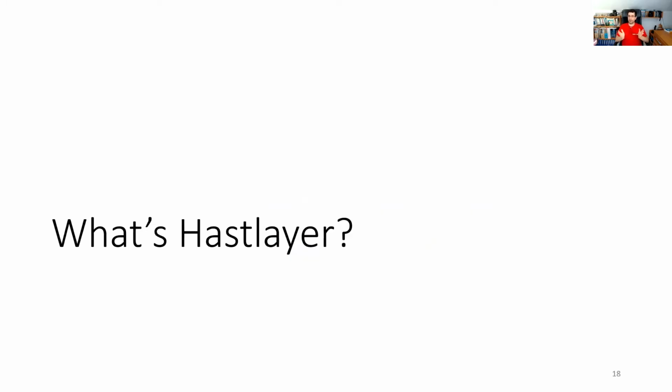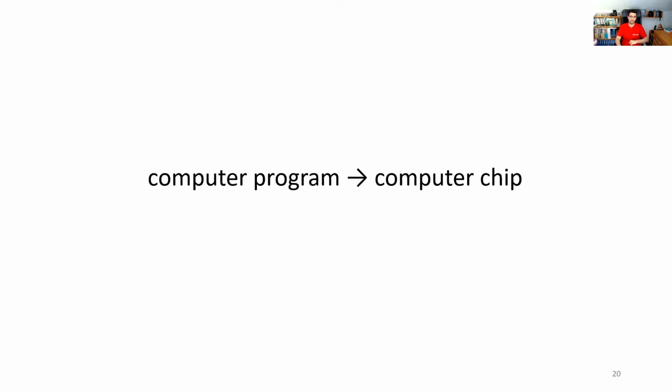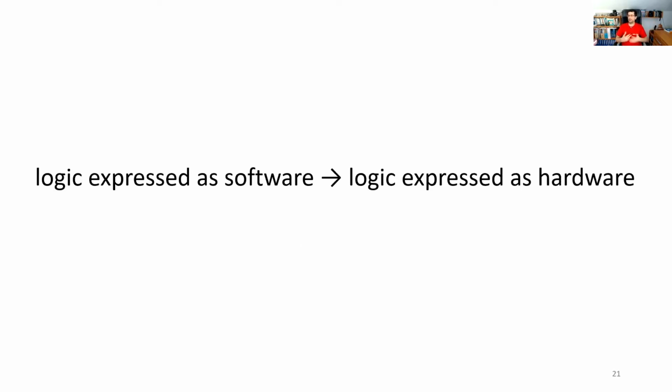So that sounds good. FPGAs are probably useful, but what is Hastlayer then? Well, Hastlayer is a tool that takes a computer program and turns it into FPGA logic. For all the initiated here, we could also say that it's a software developer-aimed high-level synthesis tool. We could also say that Hastlayer takes a computer program and turns it into a computer chip. Or we could also say that we take some logic which is expressed in software form and turn it into another piece of logic, which is expressed in hardware form.